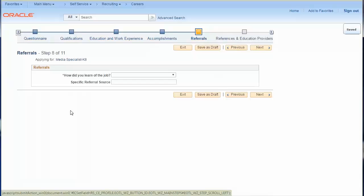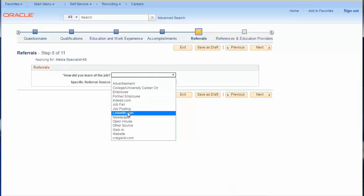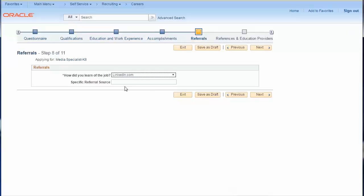Referrals. In this section, you'll be able to identify how you learned about the job you are applying for. Use the drop-down button, and please be as specific as possible. I'm going to say I found this posting on LinkedIn.com, and I'll say internet, and click on Next.